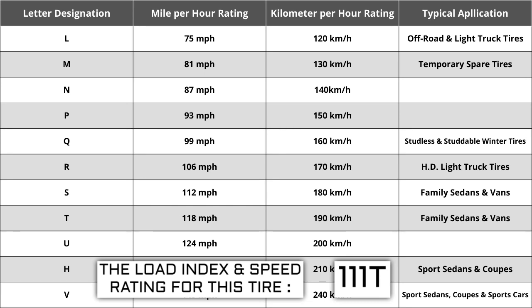The most common speed ratings range from L, 75 miles per hour, to W, 168 miles per hour. High-performance racing tires speed rated 168 miles per hour or higher are marked ZR.